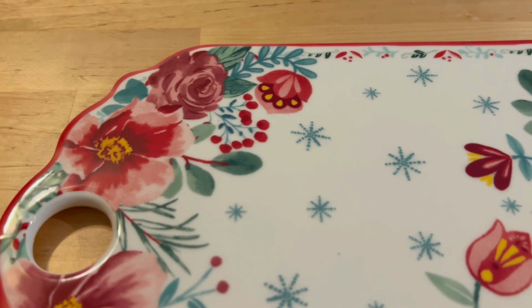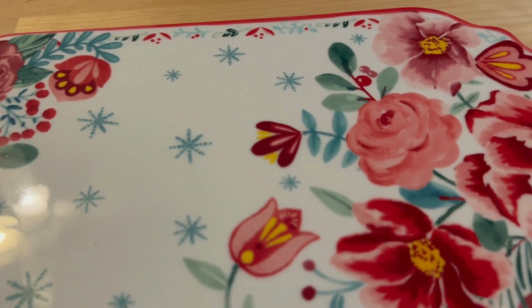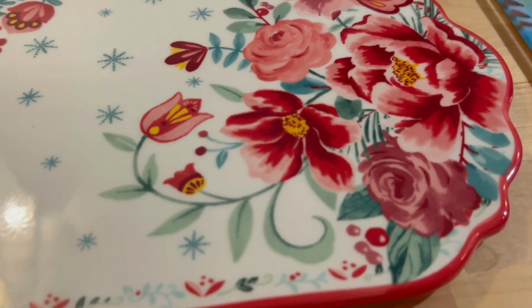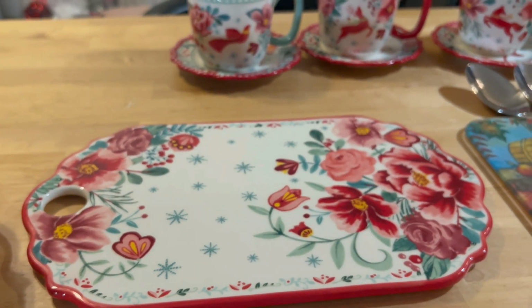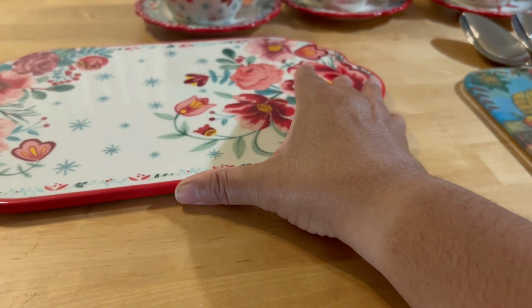So it's just really stunning. It's a pretty little piece. It's a nice piece. I love the shape of the board. I think it's really, really pretty. All right, so we're gonna set that, move that back.